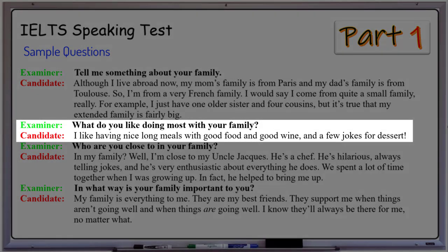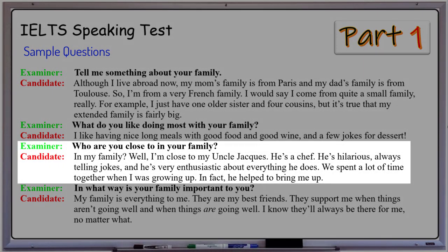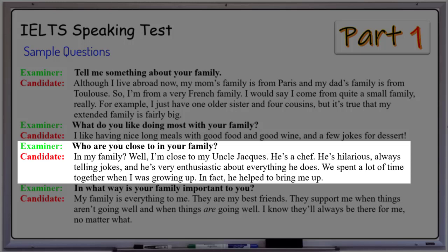What do you like doing most with your family? I like having nice long meals with good food and good wine, and a few jokes for dessert. Who are you close to in your family? In my family? Well, I'm close to my Uncle Jacques. He's a chef. He's hilarious, always telling jokes. And he's very enthusiastic about everything he does. We spent a lot of time together when I was growing up. In fact, he helped to bring me up.